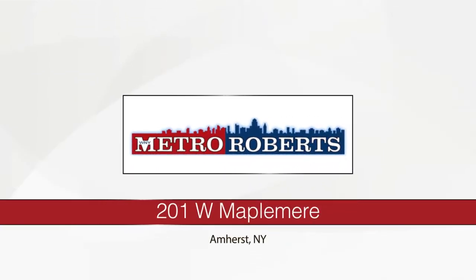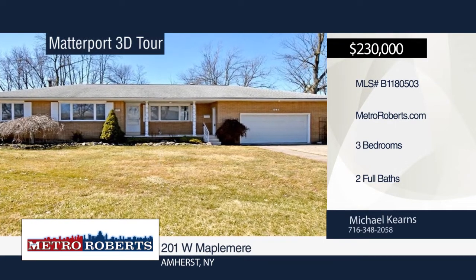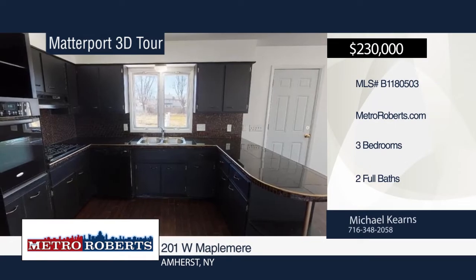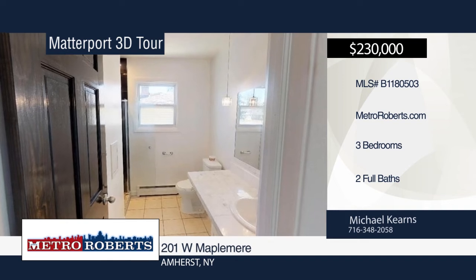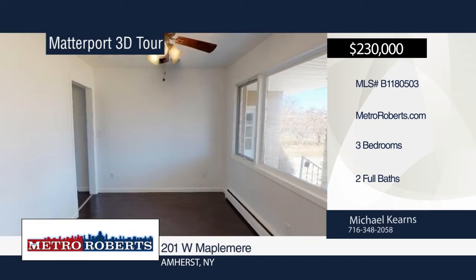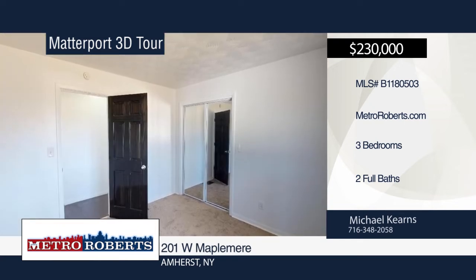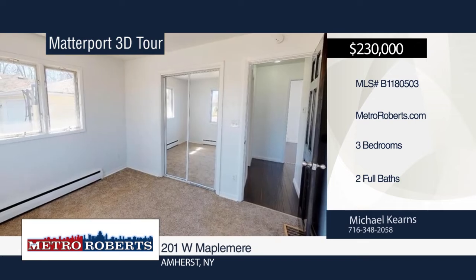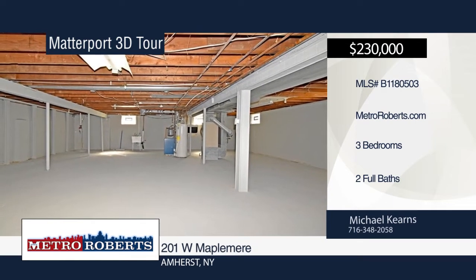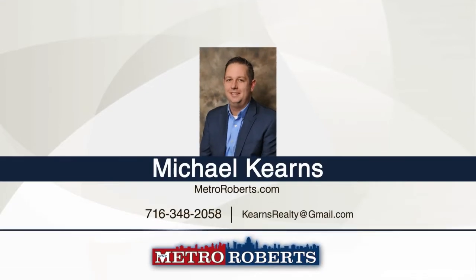This beautiful 3-bedroom, 2-bath remodeled brick ranch has an attached 2-car garage. Enter the spacious kitchen that offers granite countertops with copper bevel trim. It is adjoined with the family room that has a sliding glass door leading to the newer concrete patio that overlooks the sprawling backyard. Other updates include drain tile, roof in 2016, concrete patio, boiler, and central air conditioning. Call Michael Kearns today to schedule your personal tour. Matterport 3D tours can be viewed on MetroRoberts.com.